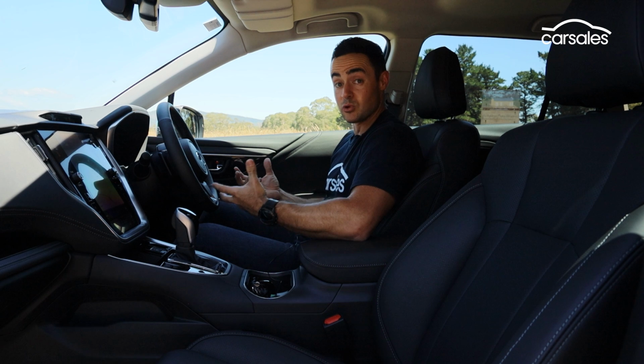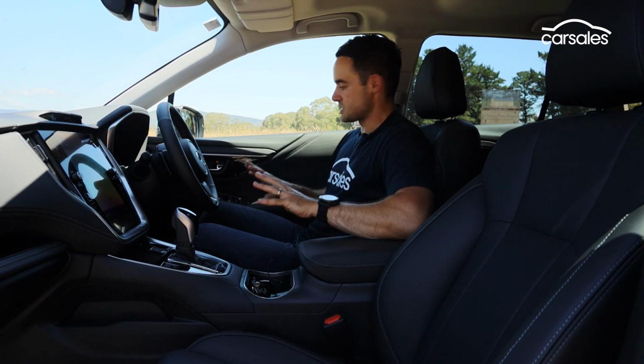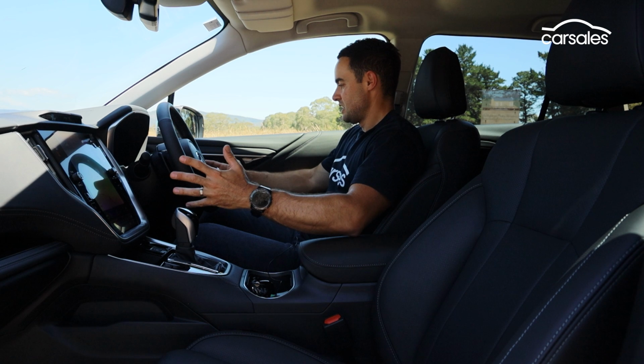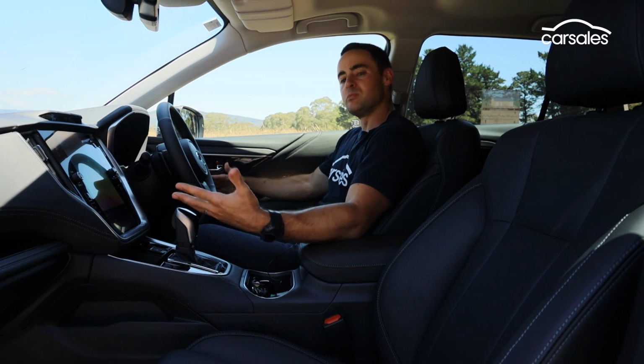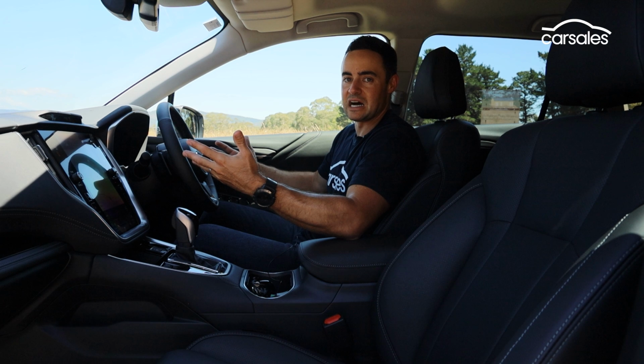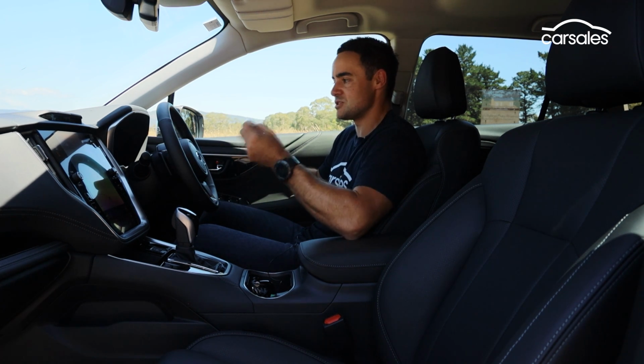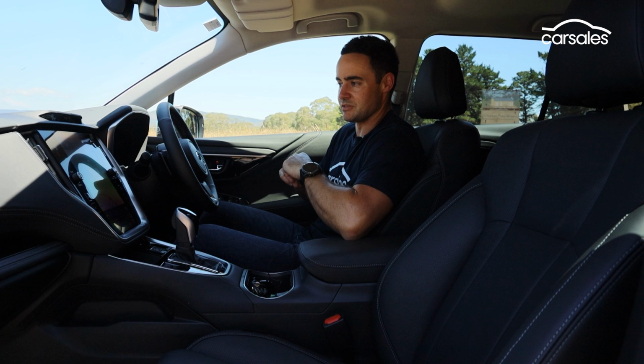Super comfortable, broad seats, soft contact points, and even something as simple as the cockpit layout itself. It just seems like you've got a little bit more knee room, a little bit more elbow room than a lot of other modern cars. Very small features, but tangible features nonetheless, and things you really do like when you're living with the vehicle.